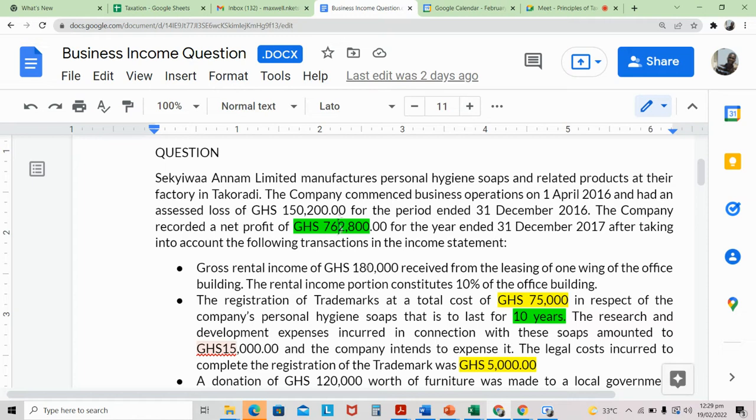It's going to be taxed in a different way. Rental income, you pay what we call withholding tax. Do you get it? Withholding tax. The person who gave you the rent income, the lessee, will withhold. If it's a commercial rental property, the person will withhold 15% of this amount. But if it's for residential purposes, the person will withhold 8% and give you the balance.